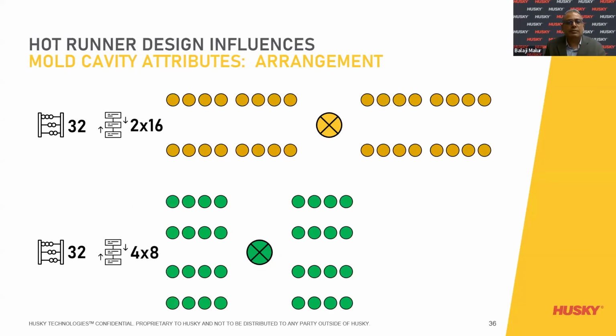If you see the screen here on the top, both of them are 32 cavities or 32 drops. We have one line 2 times 16, and the other one is 4 times 8. Why do we design like this? It is because of how exactly the mold is to be attributed with respect to the product.